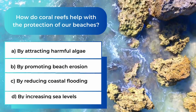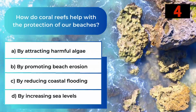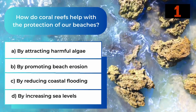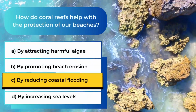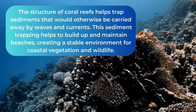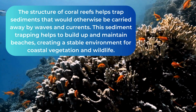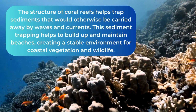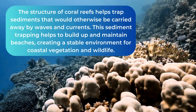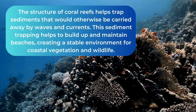How do coral reefs help with the protection of our beaches? The answer is C. By reducing coastal flooding. The structure of coral reefs helps trap sediments that would otherwise be carried away by waves and currents. This sediment trapping helps to build up and maintain beaches, creating a stable environment for coastal vegetation and wildlife.